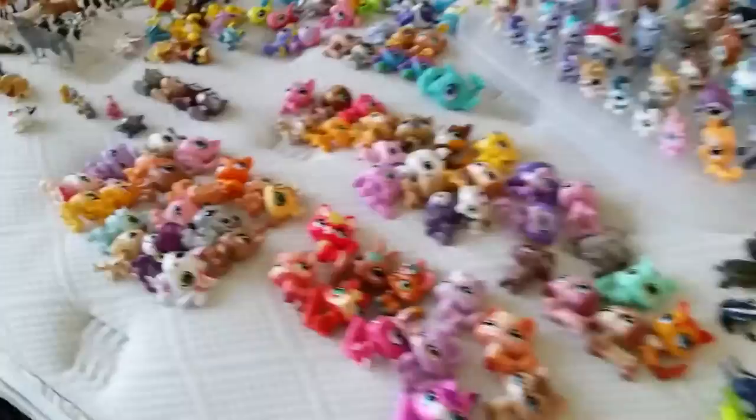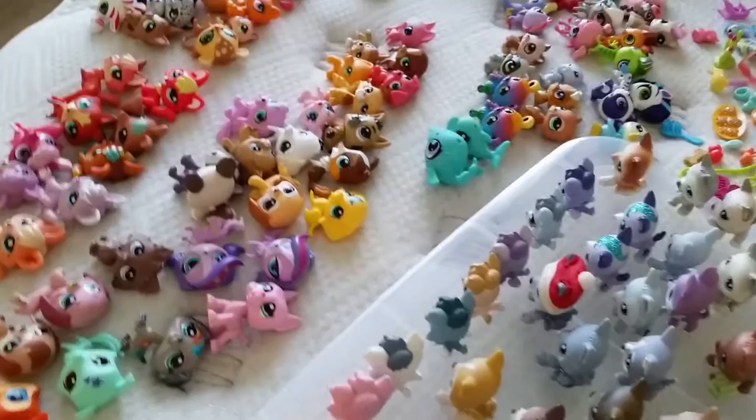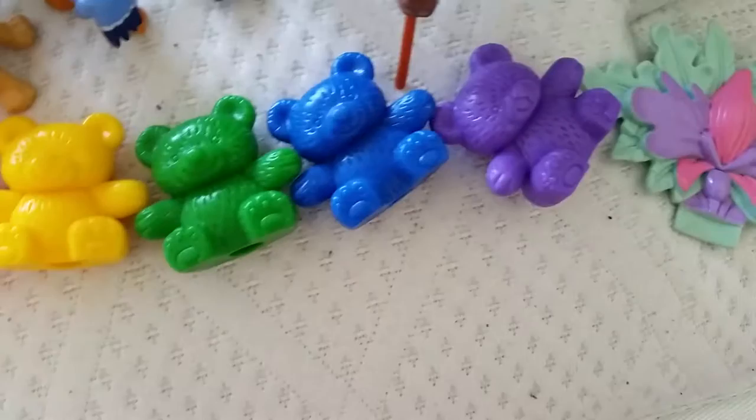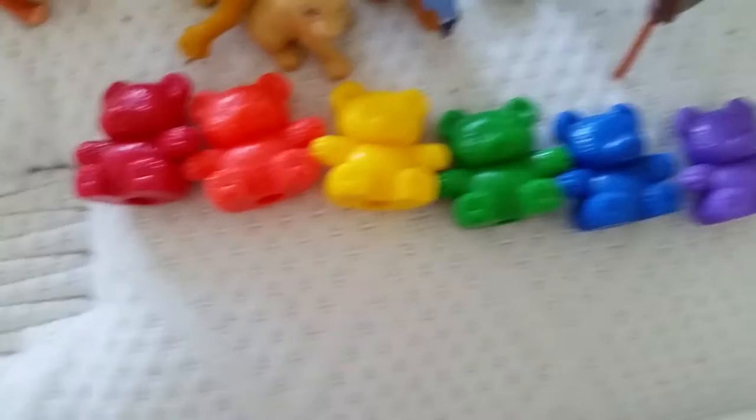And now, here's another random bookmark. And then this is like a fan pull chain that I forgot I had. Some random pencil toppers I got as a kid. I just love rainbow stuff.